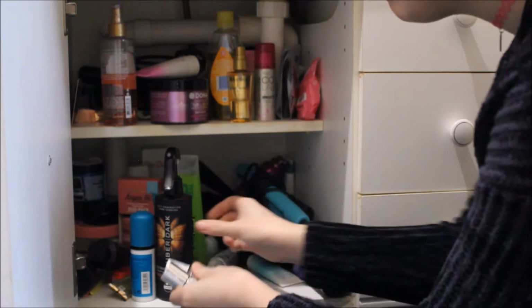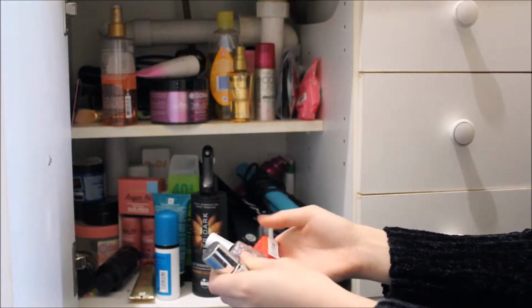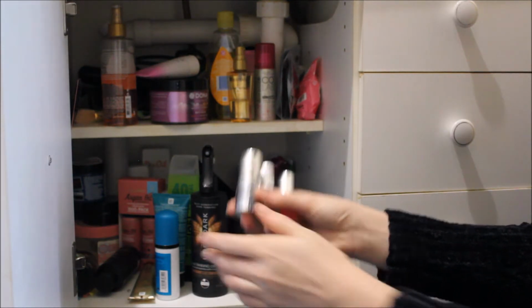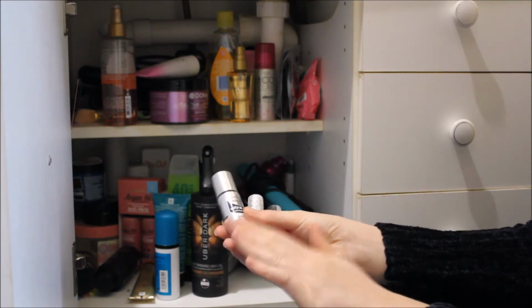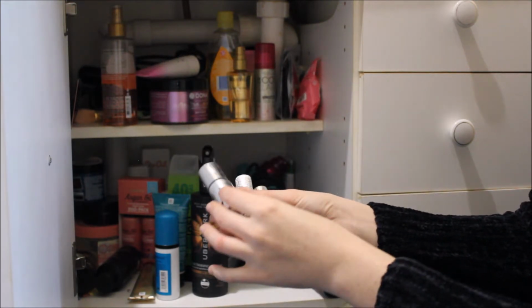Next up we have some nail polishes. Pretty sure there's another one here. I will be keeping all these nail polishes. I love painting my nails, although lately I've been biting them again, so I'm trying to stop that so that I can wear these again.